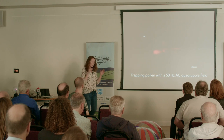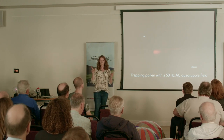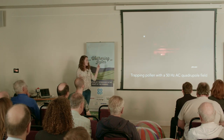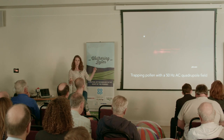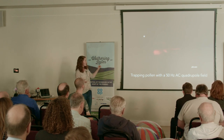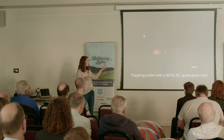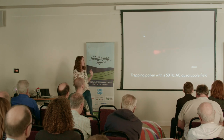Now, in fact, I can do that here. I'm looking down the side of four metal rods on which I'm doing exactly the same thing, and I'm doing it with electric fields instead of magnetic ones. And they're varying at 50 hertz in this particular demonstration, and I have some charged pollen particles which I'm putting into the centre of what's called a pole trap, actually. It's a different device which I work on that has a similar system to the one that you were just demonstrating there.